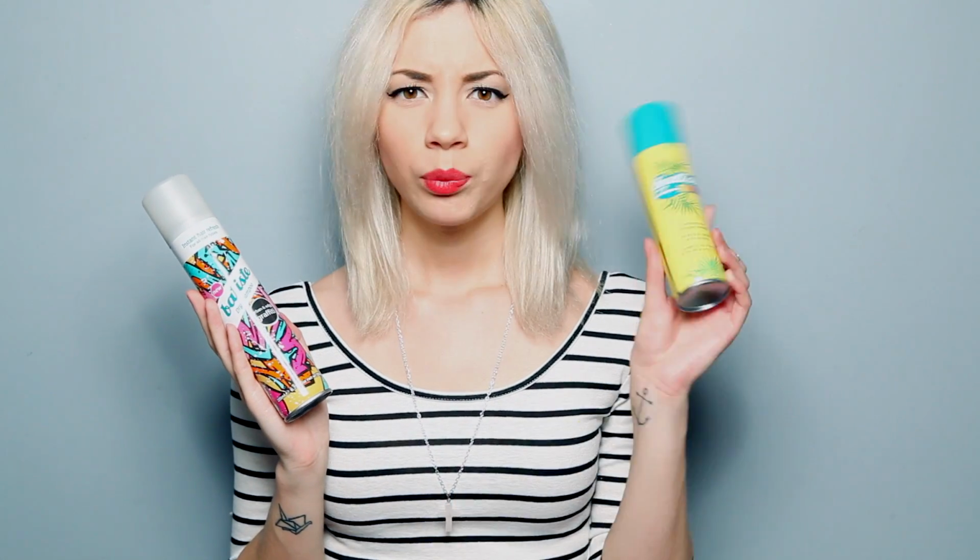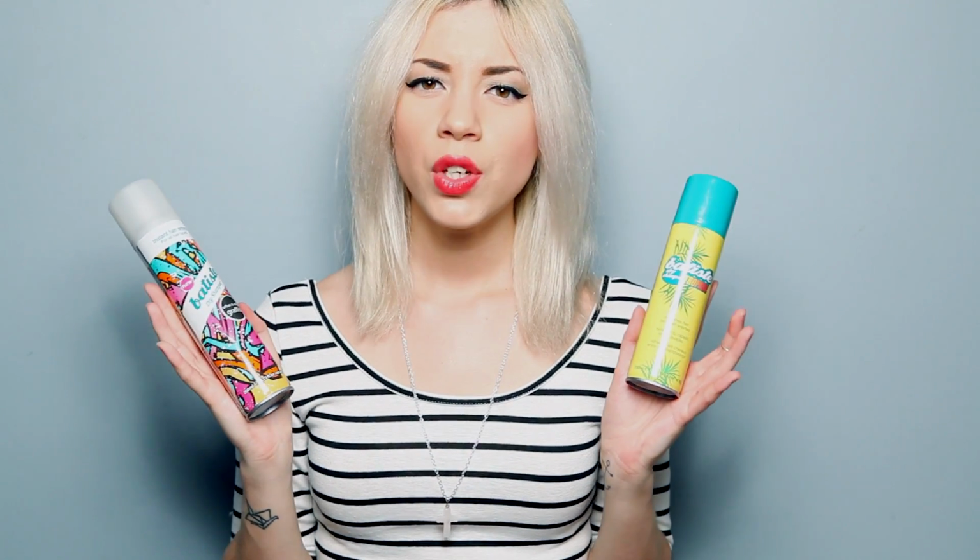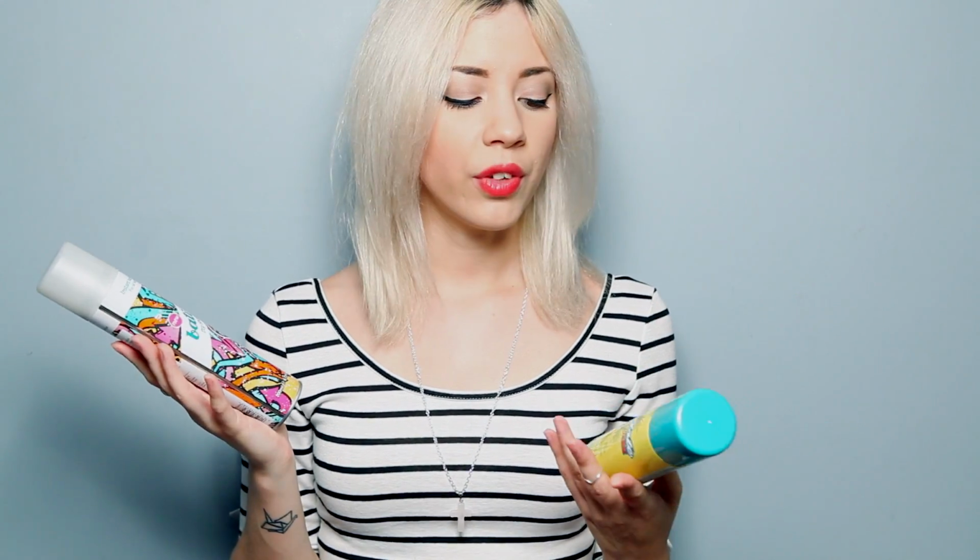Because my hair is bleached, I don't wash it every day. It's best to not wash it as much and try and get your natural oils back into your hair. So in between days when you want to give your hair a bit of a pick-me-up, then these are really good. But personally, I prefer the smell of this one. They do lots of other scents. They do ones that make your hair bigger, and there's different hair types.